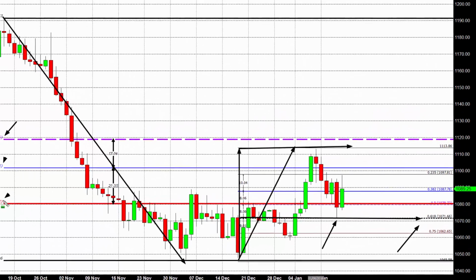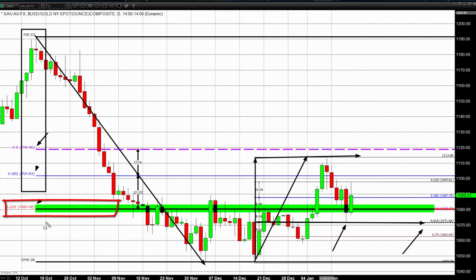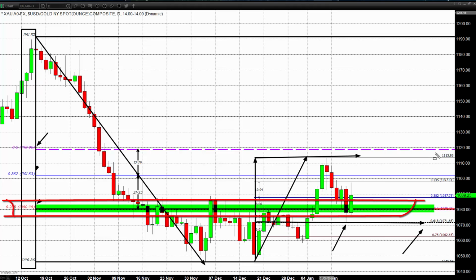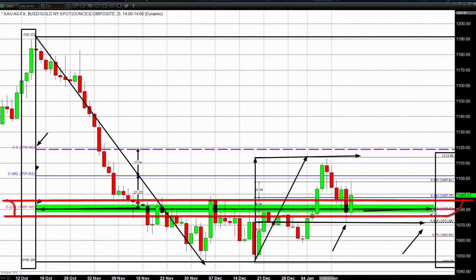That was 1080. Now 1080 does come in as a Fibonacci harmonic, and what I mean by a harmonic is that when we look at two different price cycles, this one from 1191 down to 1046, and this one from 1113 down to 1046, we get an area which gives us the same conclusion. So whereas we've got a 23% retracement right in here at 1080, we also get a 50% retracement at 1079.73. So that is absolutely a pretty important level, and we certainly took that out today.